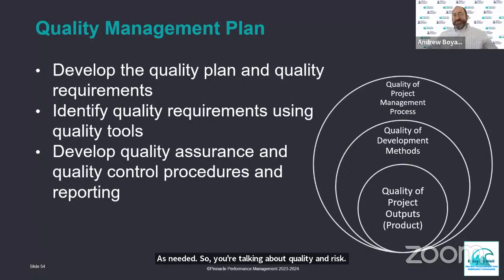Quality management plans. Again, sort of natural to the work that we do in emergency management, and that also includes public health. Developing the quality plan and quality requirements is the first step, identifying what those quality requirements are, and we can do that using quality management tools. And then we develop our quality assurance and quality control procedures as part of those quality requirements and tools that we use. You'll see a diagram to the right there, just to illustrate that we're managing quality from a project management point of view and the processes that we use to manage the project.